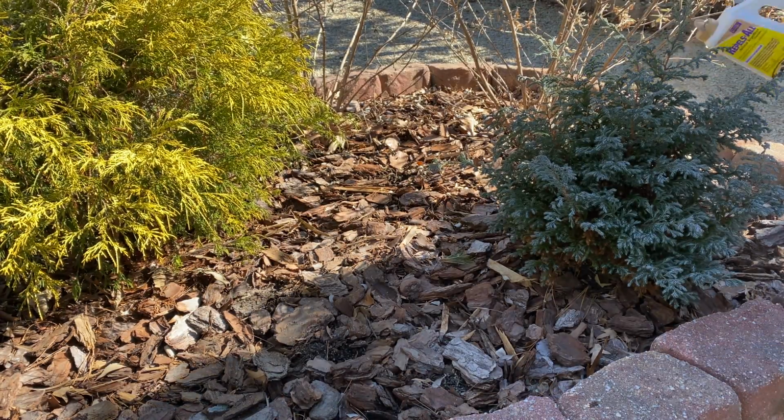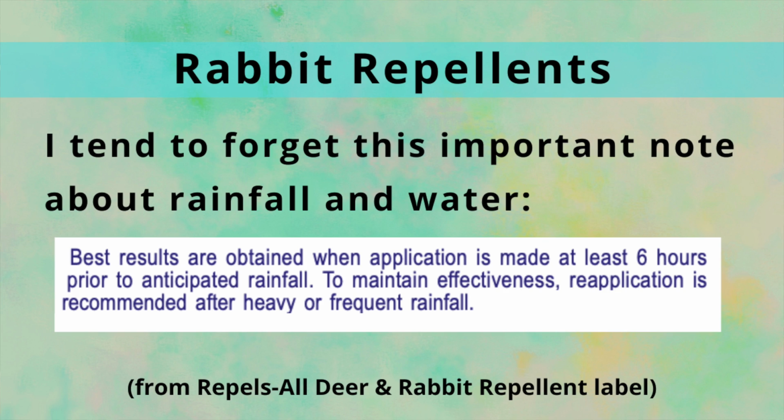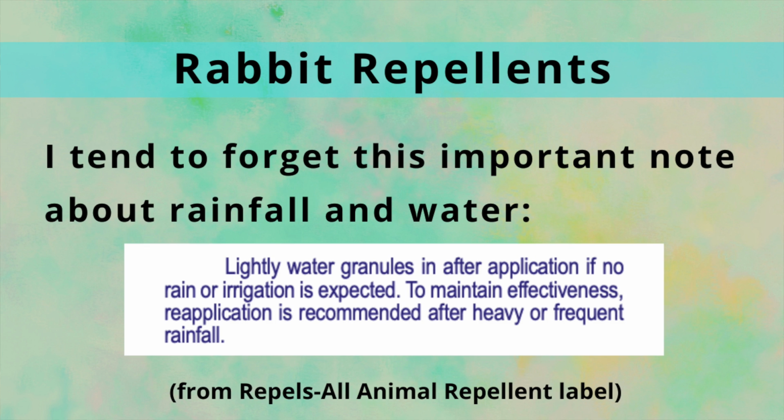And make sure to follow the package directions. Read all of the info. With the Repels-All granules, for example, it mentions watering the granules if no rain is coming soon. I gather that the rain or water activates the granules a bit.